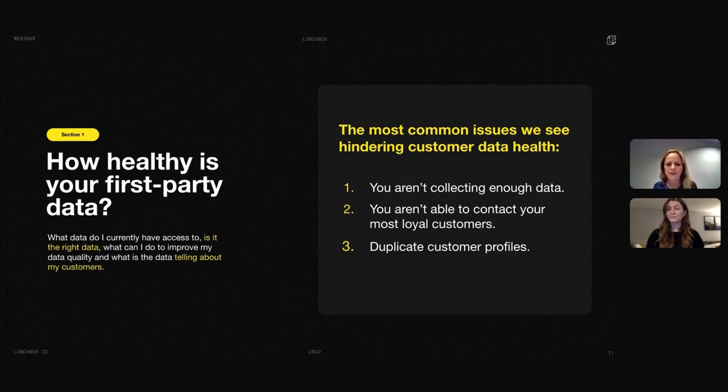Question I would ask you all to think about, are your loyal customers contactable? And when I say contactable, it means, can you get in touch with them through email, through SMS, through some mechanism that you know they often respond to? I see this time and time again, where brands don't realize that they don't have a high contactability rate on their most loyal customers. Dig into this and make that part of your New Year's resolution. Improve your contactability with your loyal customers.